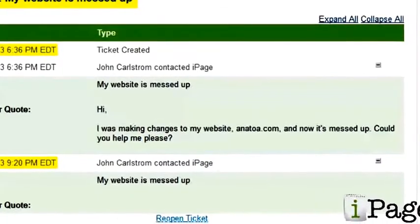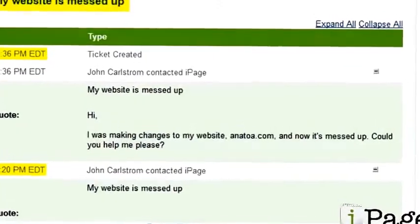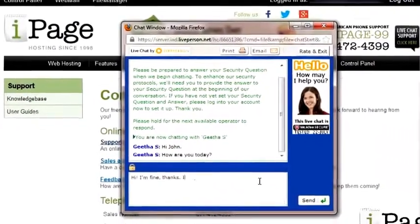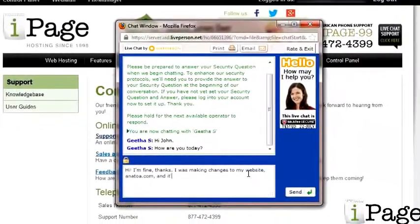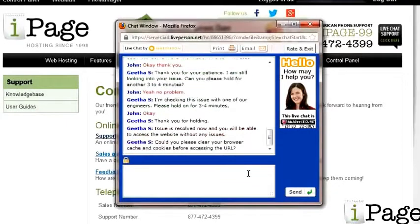So I submitted the support ticket at 6:36 p.m. and as of 9:20 p.m. they still hadn't responded. I got tired of waiting, so I'm going to contact them on live chat instead. So it took less than 30 seconds before my live chat was answered, and I'm telling them the same thing. I was making changes to my website and now it's messed up. I don't know how long this is going to take, so I'm going to pause the video again and I'll be right back. Okay guys, I'm back.